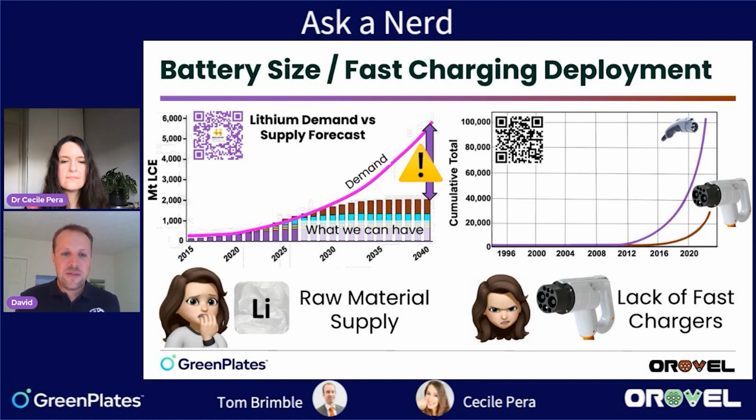So the demand for lithium is there, and on the supply side there's going to be a gap, and some people are predicting this all the way out to 2030. Of course, it changes a lot of things for the business, like margin.